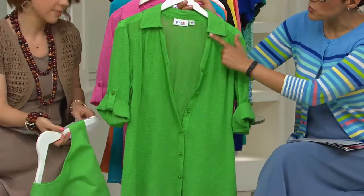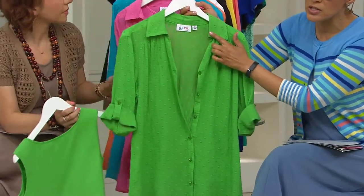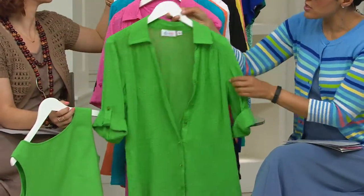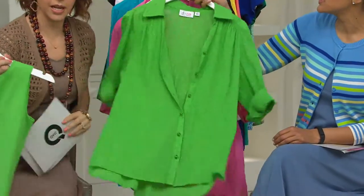So you've got this great V neckline with point collar tabs up top. Little gathers at the shoulders, and then gathers in the back, which really looks great on the ladies.